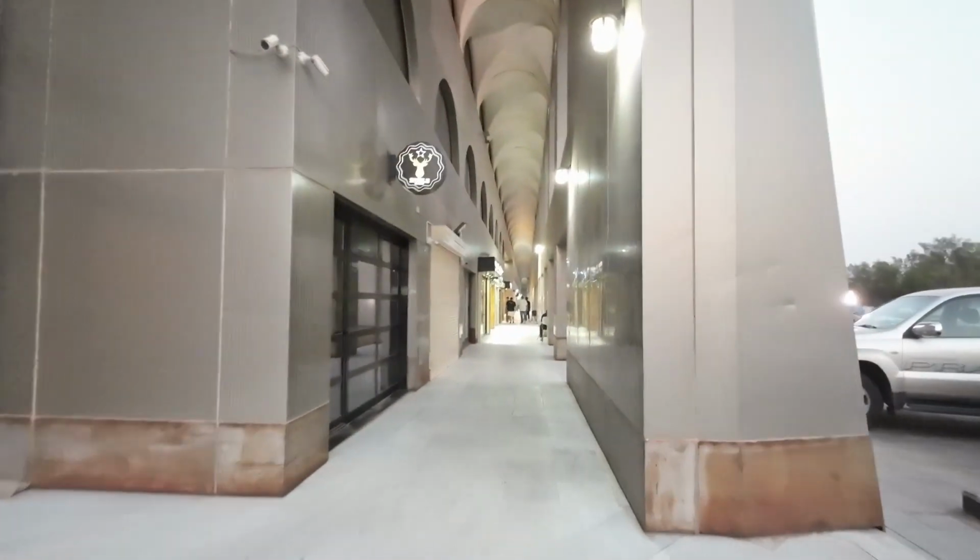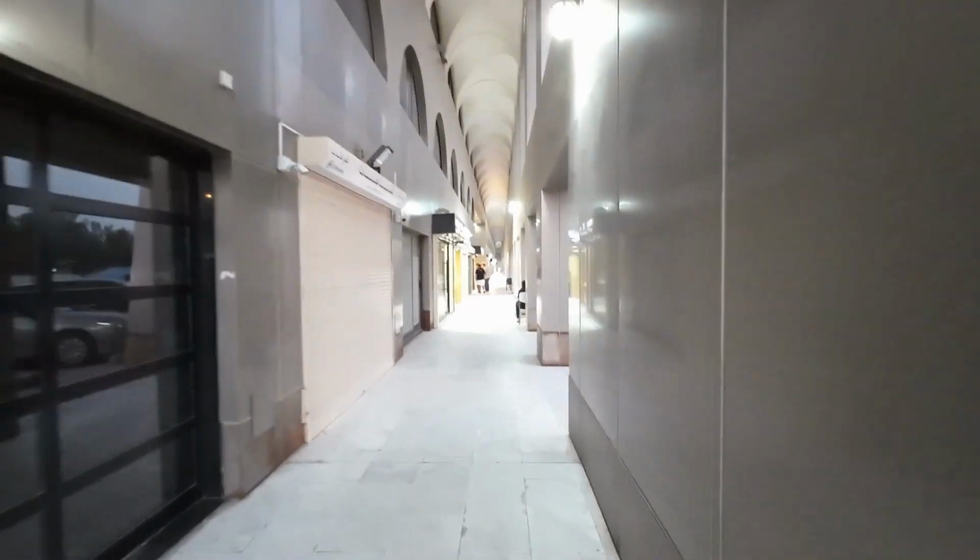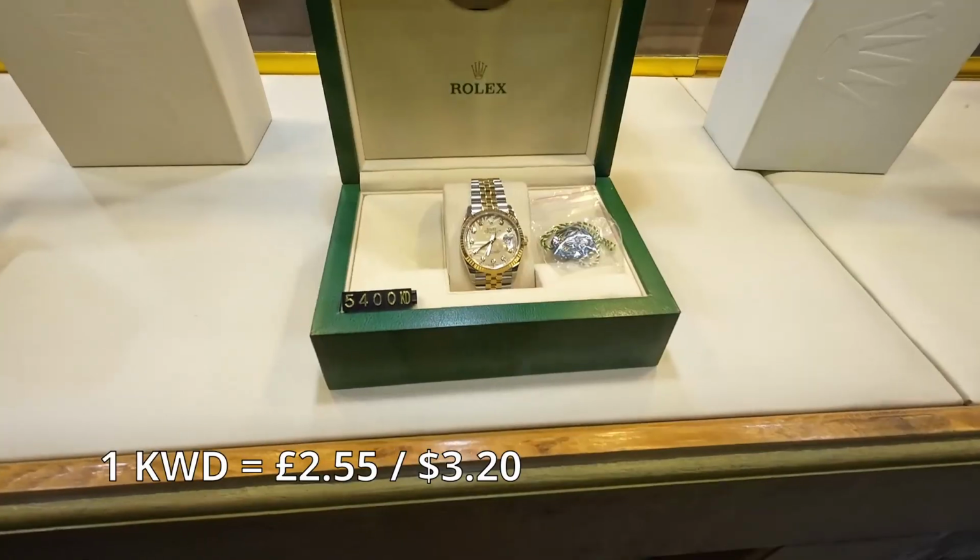So when you get here, you'll see there's an entire row down here on the outside of the complex of watch shops. And it's just a really big thing here to buy and sell high-end luxury watches. You know, more people have got the kind of money needed to be buying a Rolex, and because of that, not just Rolexes, but all sorts of high-end stuff. So yeah, we've got all sorts available. So we'll see what we can find.